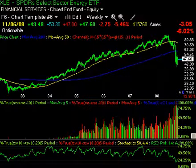We're looking at XLE, which is the Exchange Traded Fund, the ETF, for the energy sector, and we're looking at a 5-day chart. The yellow line is a 50-bar moving average. Keep in mind that each bar represents a week, and the blue line is a 200-bar moving average.